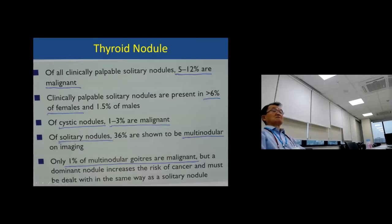Of palpable nodules, 5 to 12% are malignant. Females are a lot more common in any nodular lesion, 6 times, and even a cystic nodule can be malignant, although it's a very small percent, just like renal cystic nodules. Even a solitary nodule by ultrasound, that's a multinodule. Only 1% multinodular, so less than 4% is malignant.